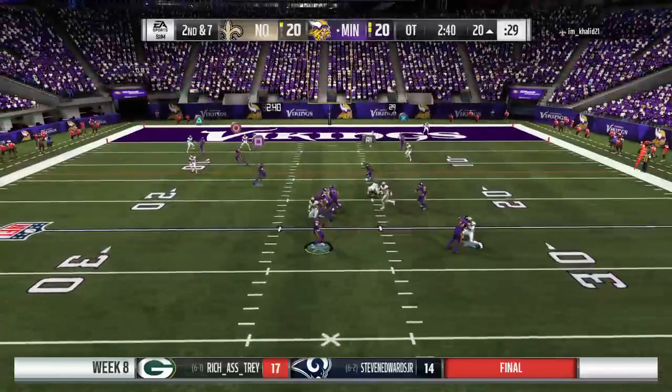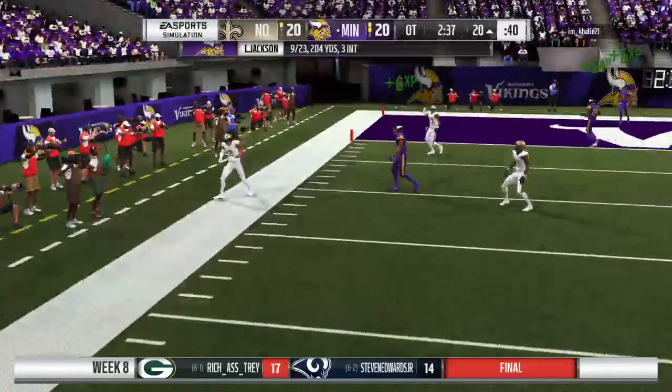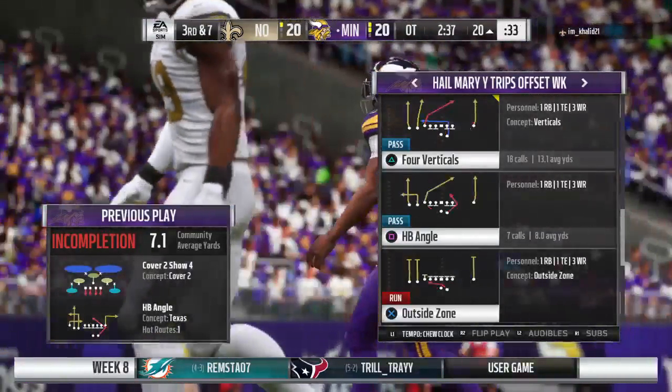Jackson looking to throw on 2nd down. Buying time to his left. And he just chucked that one out of bounds, out of everyone's reach. Maybe a wise call not to take a sack in this part of the field. It brings up 3rd down.